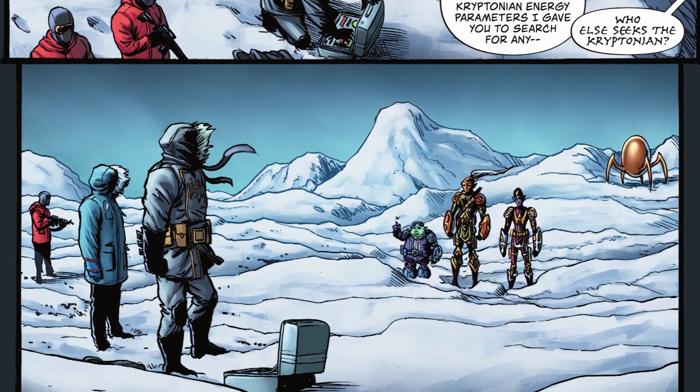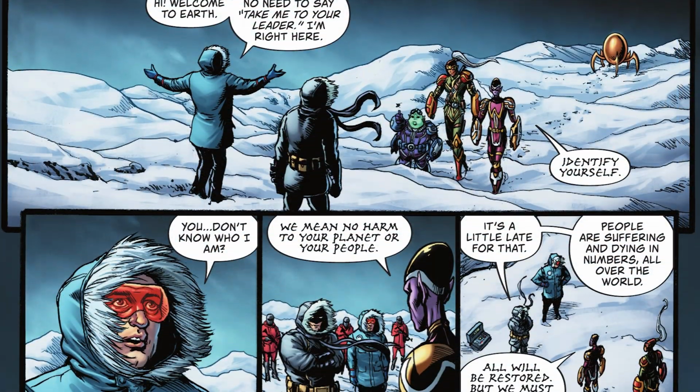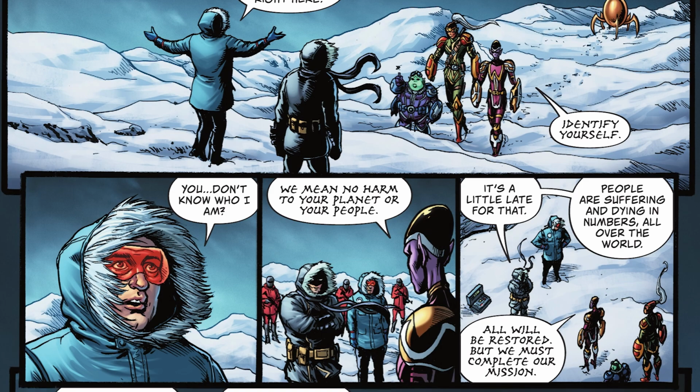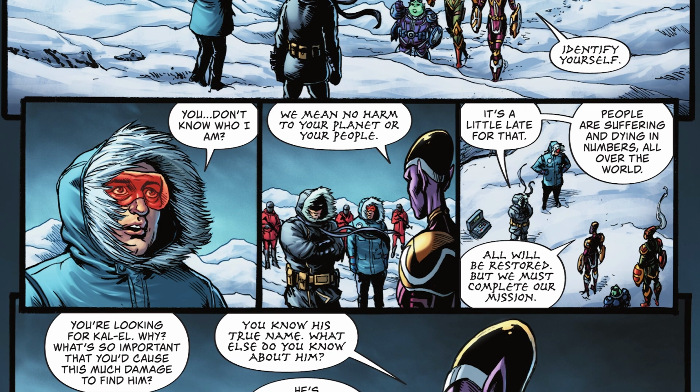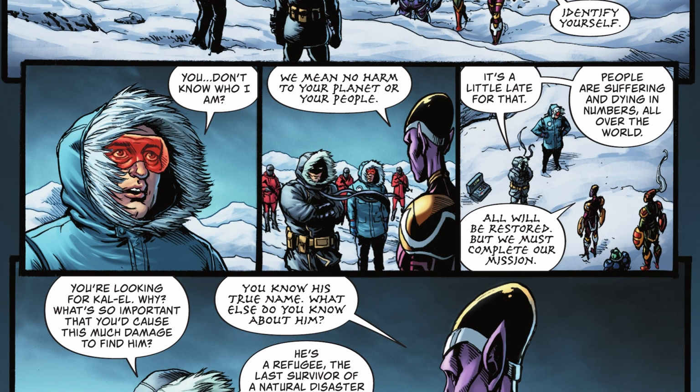Batman gets to work to try and find a trace of where the fortress has gone as Vigil and the other aliens appear, demanding to know who else seeks the Kryptonian. Lex takes command of the situation, but the aliens have no idea who the president is, telling Batman that they mean him and his people no harm.